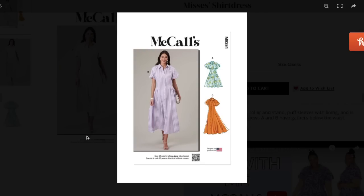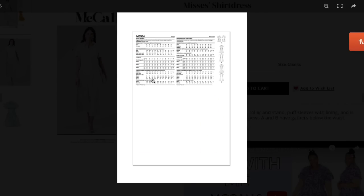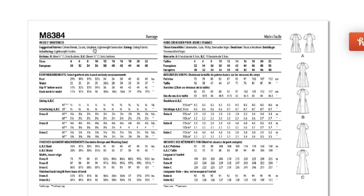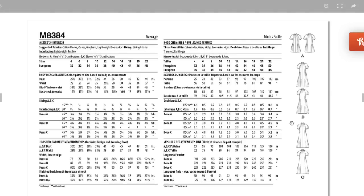Why didn't we have those? Yeah, normally sometimes they're in the carousel, but if they're not, they're on the main part of the listing. So they're calling for woven fabrics that are kind of like lightweight but not super drapey. Cotton blends, gauze, gingham, and lightweight seersucker. All of that makes sense to me. I think you could also go up to a lightweight shirting. You could do something a little bit more structured.